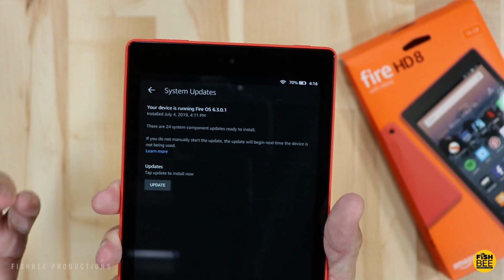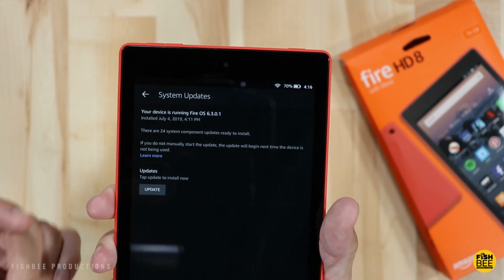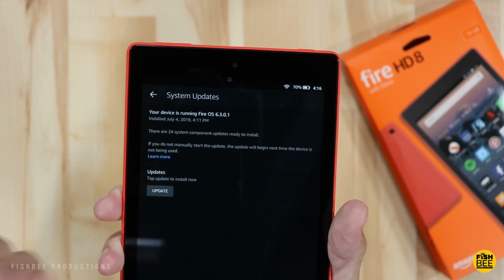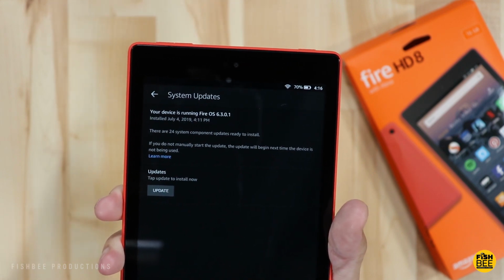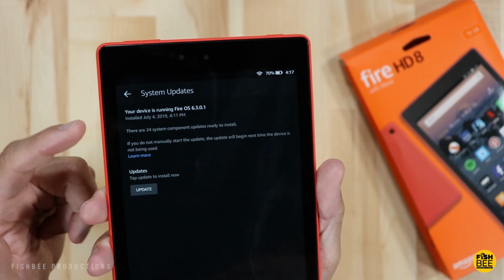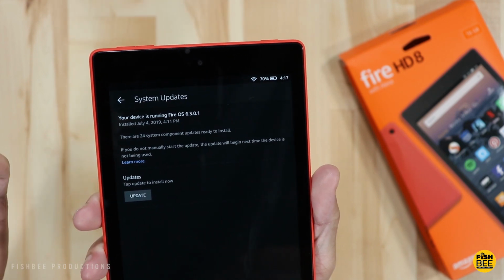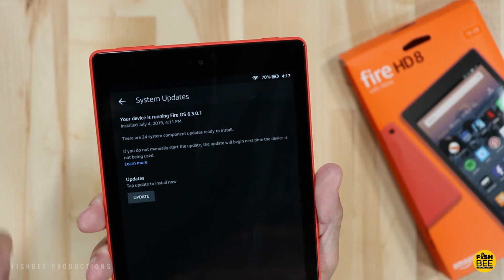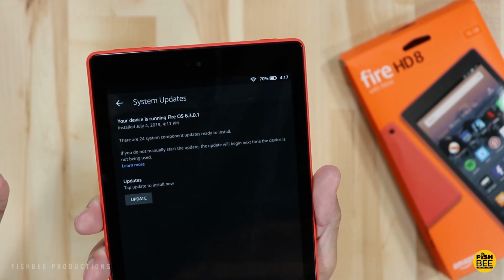So one thing that Amazon is real sneaky about is they don't want to tell you what version of Android you're on, because I'm pretty sure it's like 3 or 4 years old. And they're definitely not going to want to advertise that. So instead they'll give you what version of Fire OS you're on. But at least they are giving updates. That's more than what a lot of Android devices actually do after the device has been out for a while.